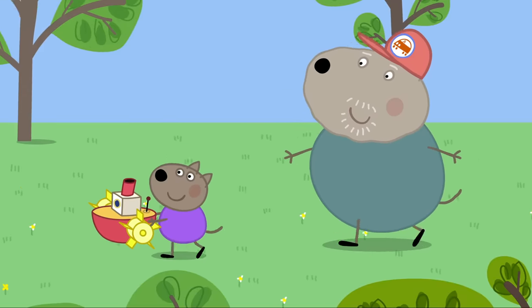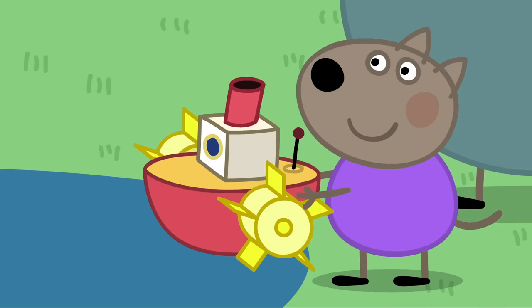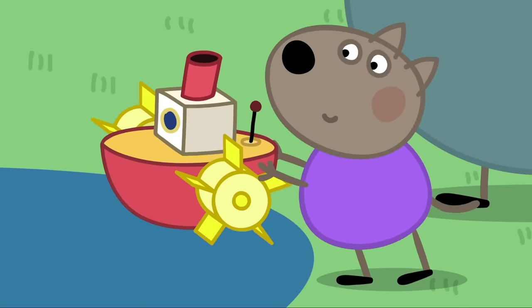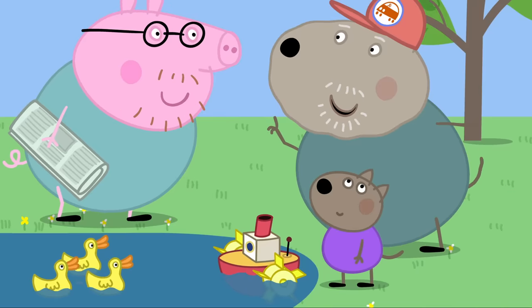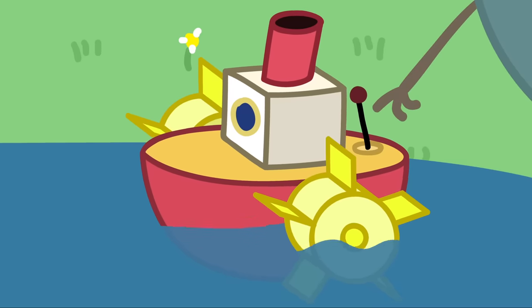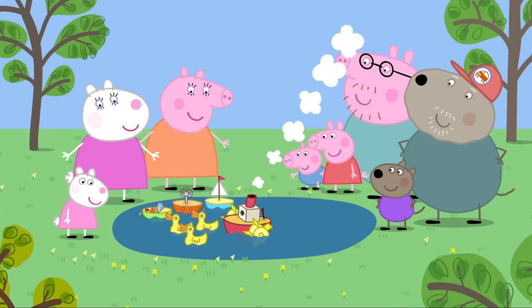Here is Danny Dog with Grandad Dog. Hello, everyone. Hello, Danny. My granddad has made me this paddle boat. Ooh. I say, that's impressive. How does it work? It's steam-powered. I just push this little lever. Wow! What a fantastic paddle boat.